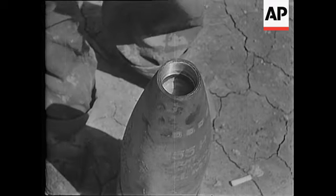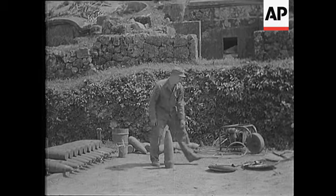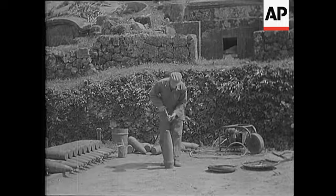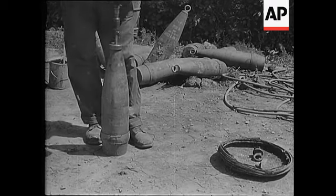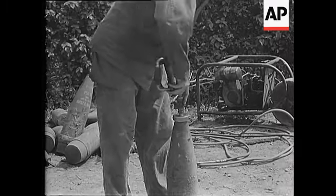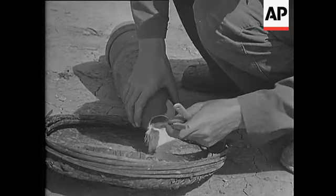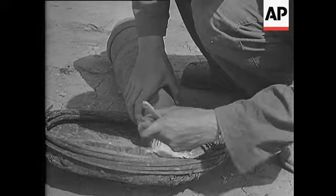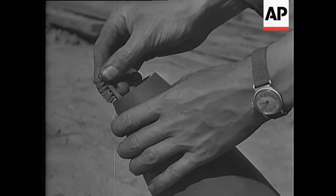Standard impact or time fuses require a cavity approximately 2 1/4 inches deep. The VT fuse requires a cavity of approximately 5 inches in depth. In order to use VT fuses with standard shells, the cavity has to be increased to the necessary depth. An ordinary toothbrush is used to demonstrate the depth of the cavity and help to clean it.